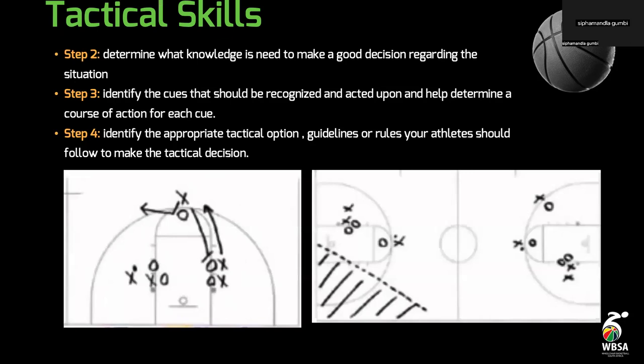Step number two: determine what knowledge is needed to make a good decision regarding the situation. So now you can see the situation, and now you need to know what you need to do. That's point number three. These are all things your players should be able to do in a game situation.